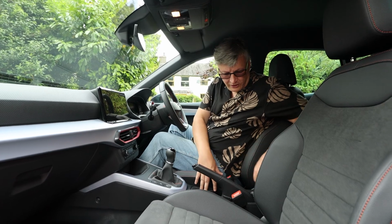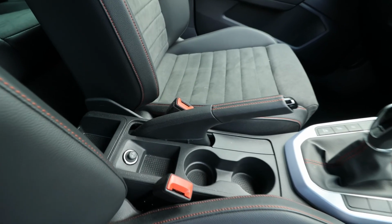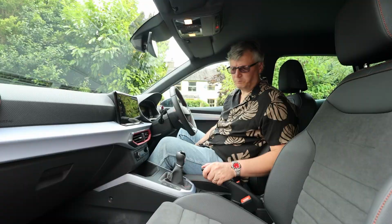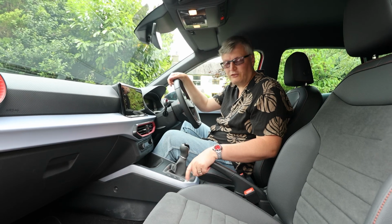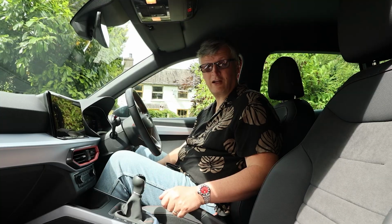Lots of practicality, cup holders, 12-volt socket, old school handbrake with a leather surround and more red stitching. That's the thing, they don't scrimp on any of the styling. We've got some USB-Cs and a wireless charging pad. We've also got start stop, one of my favourite buttons, the driving modes. You've got eco, normal, individual and sport.